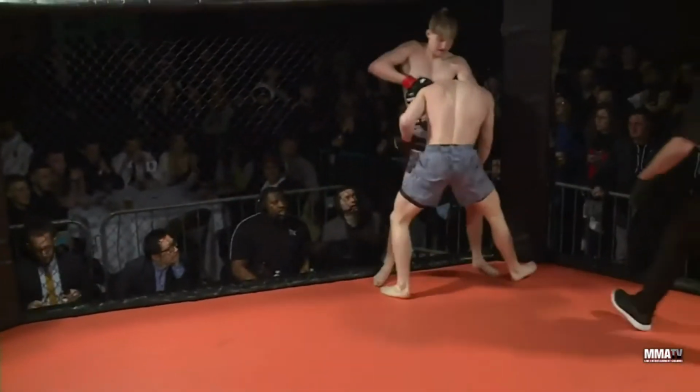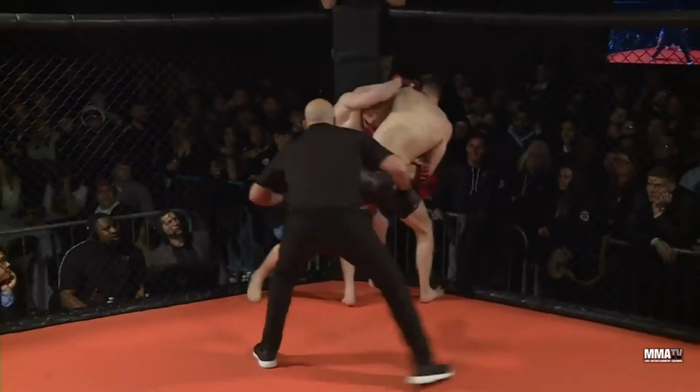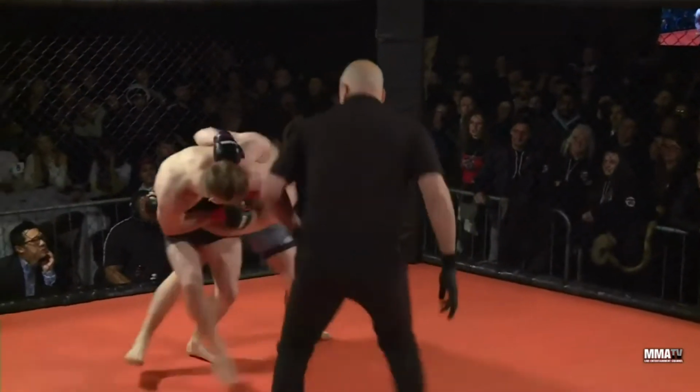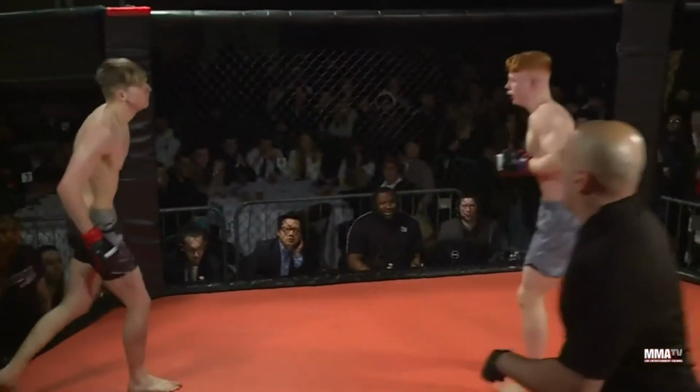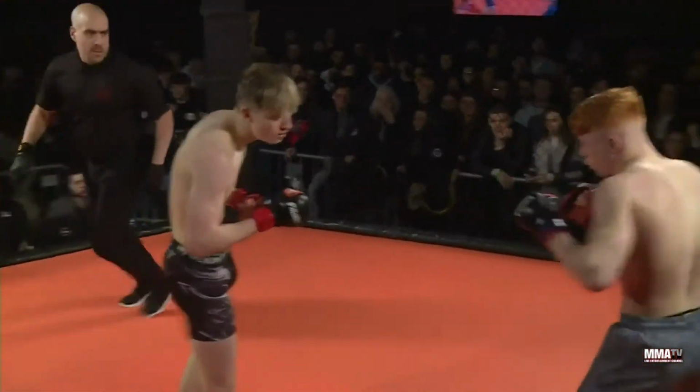Needs to watch that guillotine. Max Smith's got it in tight. Cameron needs to fight the hands. He needs to concentrate. Does well, pops himself free. Gritted all the way through that and pulled himself out. Great job.